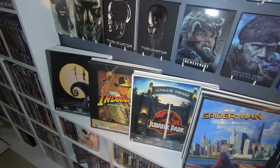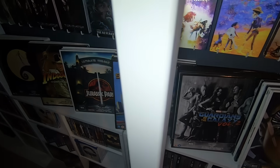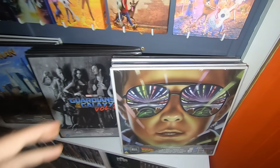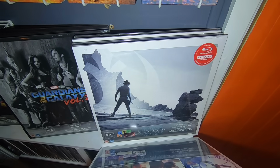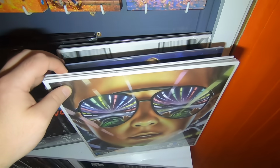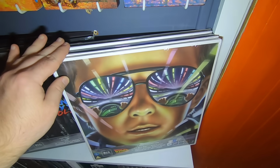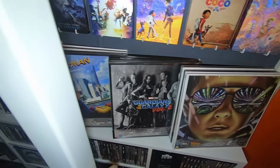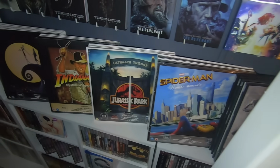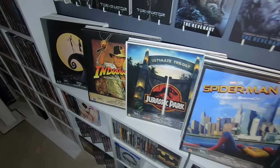Originally were available from Zavvi, but then they became exclusives to Tesco's in the UK. Unfortunately, no longer manufacture them, and they pretty much ended just before Infinity War came out. So that was a bit of a shame. But the artwork on them is fantastic. They do sort of remind me a lot of Laserdiscs, even though they're Blu-ray. Some of them are 4K, 3D editions as well. So I've got them on display.